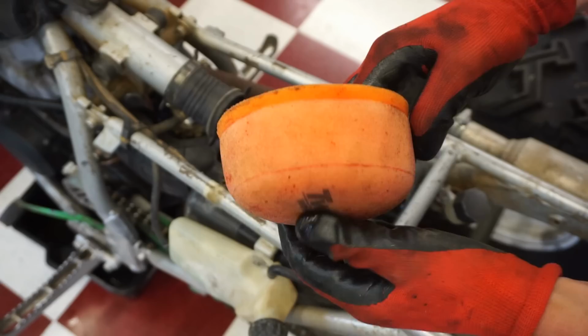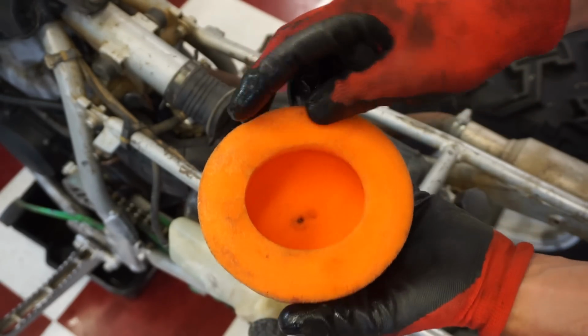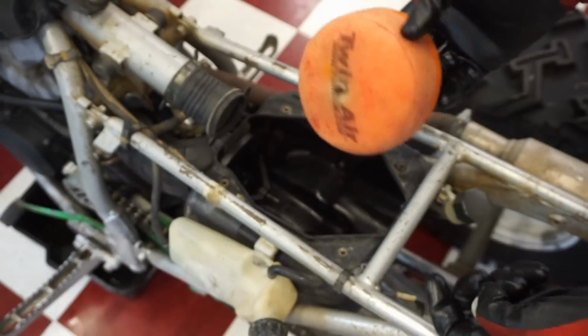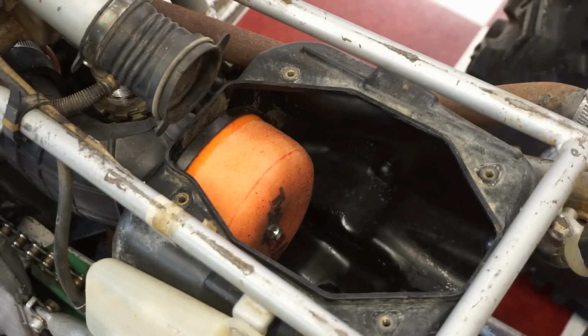I remember installing this now. But we're going to put a little grease around here. You can see there's some already on there, but we'll grease that up and then reinstall this. Alright, air filter's back on. That's why it's always good to do maintenance.